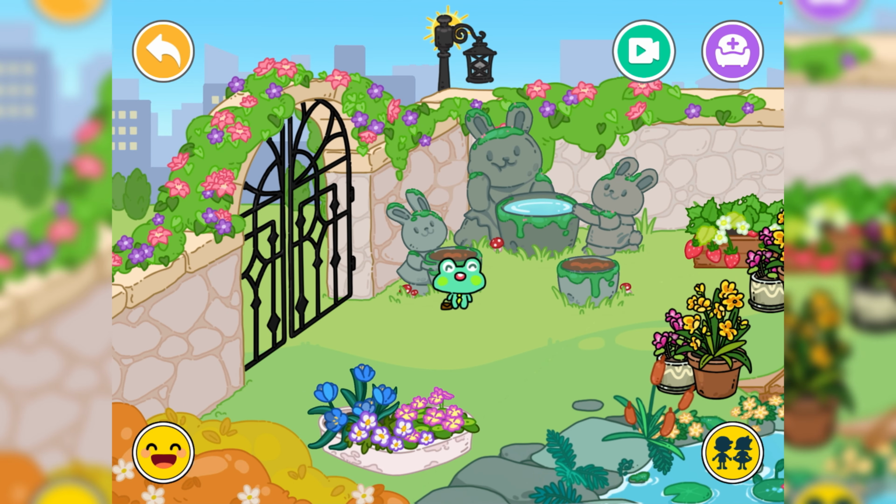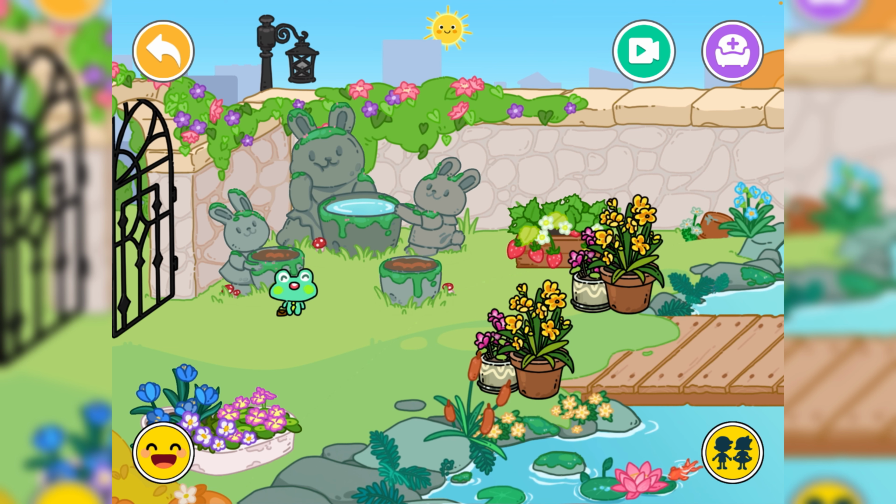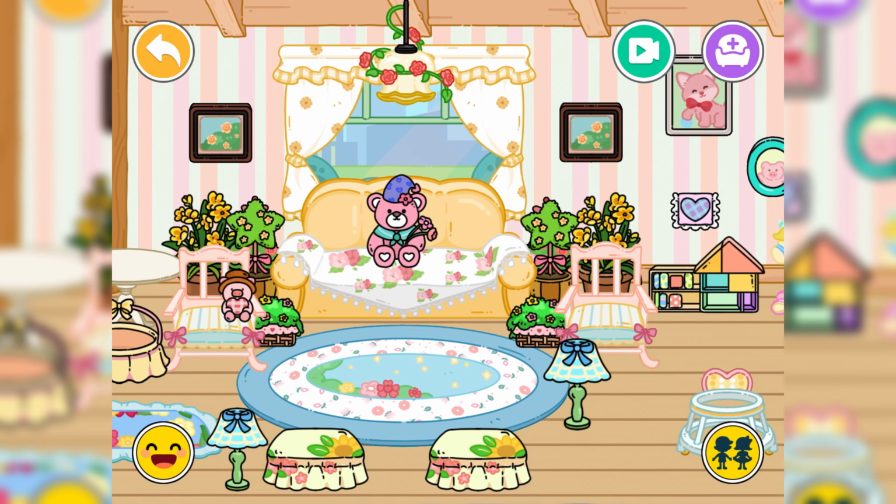Basically, this is how this house is looking. Here was one of the free gifts. I literally just put it there. It was a free gift from the post office, if you guys haven't gotten it yet. And if you don't know, we get free gifts literally every single day, so it's super cool. And this is how the house is looking.